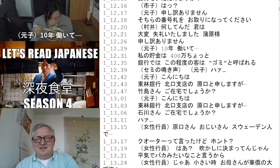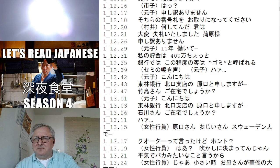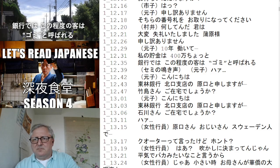10年働いて、 Hmm. 私の貯金は400万ちょっと。 That's not bad. $40,000 saved up. 銀行ではこの程度の客はゴミと呼ばれる。 I can believe that. Contempt for your clients that don't have much, just your average client, just trying to be an average person.